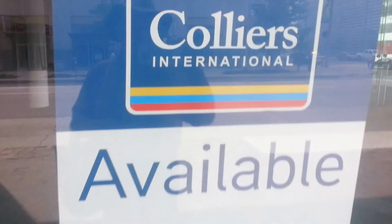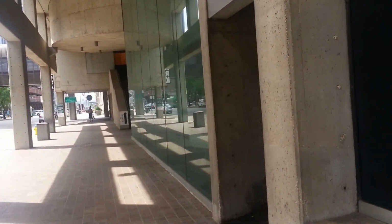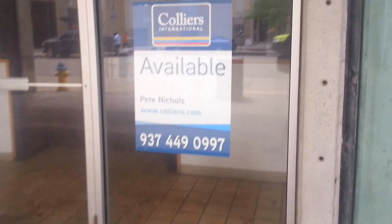I'm not sure what this building right here used to be, but they always are trying to hype downtown Dayton like it's so great. Here you got 3 vacancies right here. Another vacancy right here. YouTube, and so this is your thriving downtown Dayton for you. And so why do we need more condos and lofts down here, YouTube? Why do we need more condos and lofts in downtown Dayton?